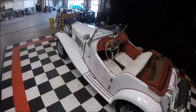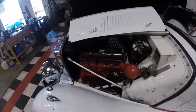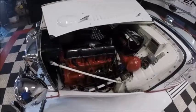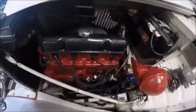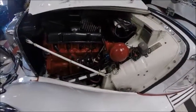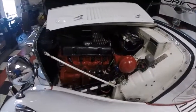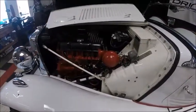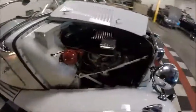Let's take a look at the engine. Got a Volvo B18 engine, little 4-cylinder, perfectly suited to this car. You can see that there's been no modifications to the frame. It's just a beautiful conversion. Steering's been done well. The originality is here, but we've got all the good things that you'd want on a driving car. Over to the other side of the engine bay. Equally as nice.